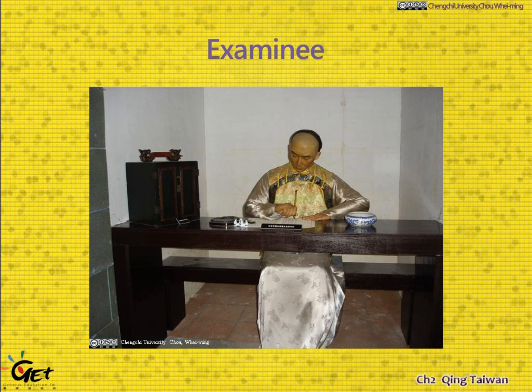Each and every one will be assigned to a little place. Right? This is the place here. And see, this is actually a piece of wood. During the night, you have to stay there for 3 days and 3 nights.